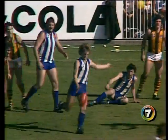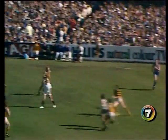A very high kick. Schimmelbusch again. Just about interference. Mick Nolan with a quick hand pass over to Byrne. I'd leave Mick on the ground. I wouldn't take him up.